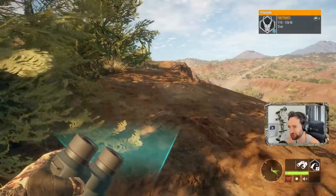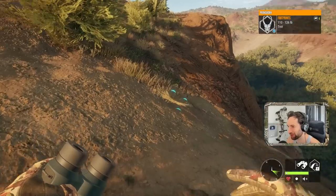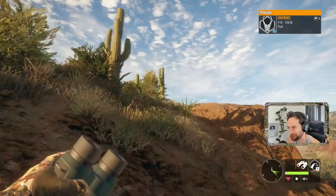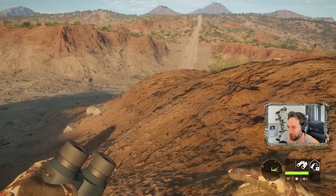All right, you guys, we got fresh tracks going right down to this point. Once we get out here, it's going to be a wide open valley, and we'll have a nice opportunity for a shot. All we got to do is hope that he makes it there. He's going there. Oh, my God, here we go. All right, guys, there he goes. He's on the left. We're trying to cut him off right now.